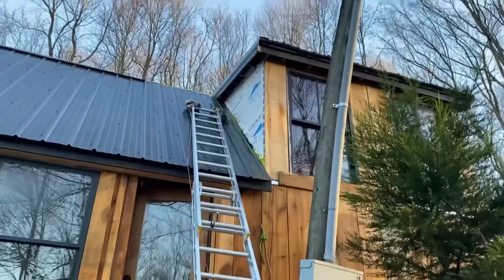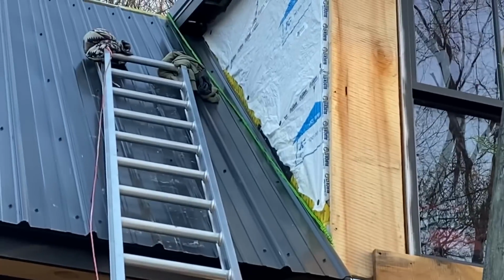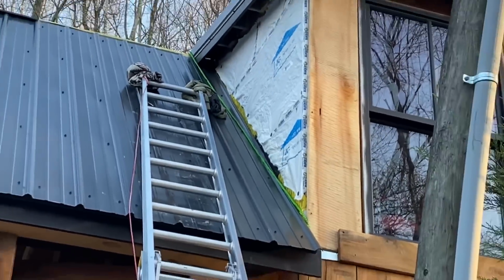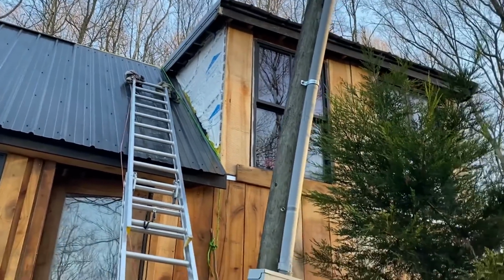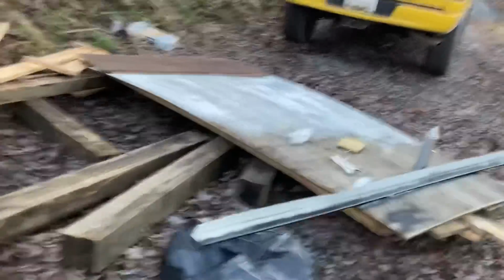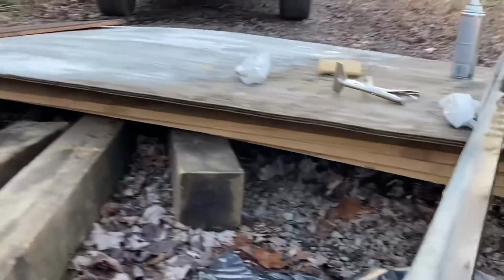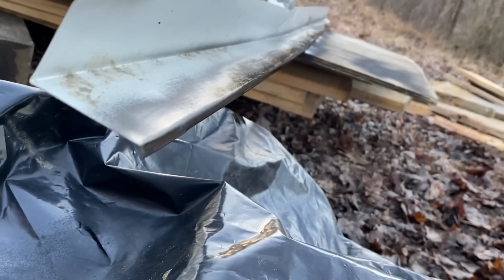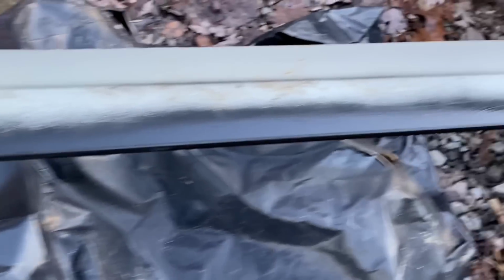So Menards did not have the corner L trim that goes against the dormers. So what I've done is I found the closest thing to that shape in the store, which is this thing minus this bend. It's been outside for a while. And I'm just painting the corner that will be exposed black, just to where it's good enough.